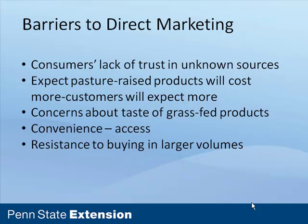So they are going to expect a certain amount of consistency of the product and a certain amount of eating quality every time they buy something from you. So can we provide a consistently good eating experience for our customers? There's concerns about the taste of grass-fed beef. I've heard it's gamey. I've heard it can be tough. What are we going to use to get over those things?